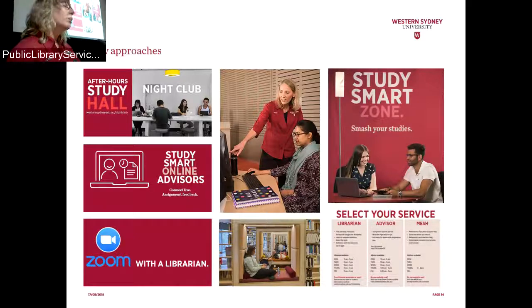But a lot of people can't necessarily come in, and we want to still be able to extend our services to those people, just like you all do in your libraries as well. So what we've done is we've actually looked at how we can offer the same sorts of services online. Up there we've got a slide that says Study Smart Online, and I'll tell you a little bit more about that in a second.